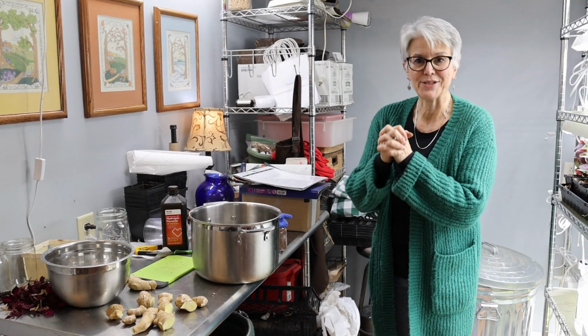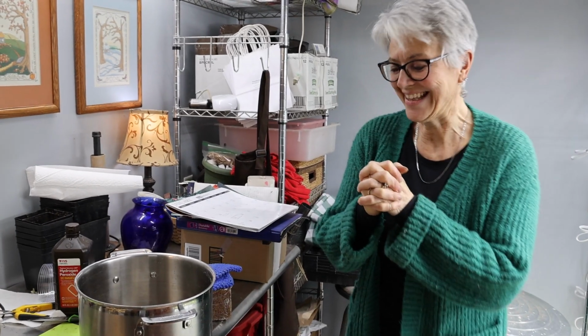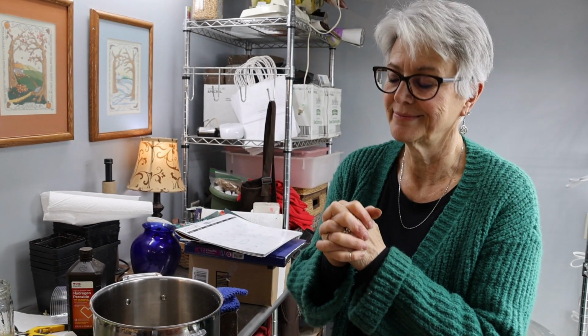So can't wait to do the rest tomorrow. Something to look forward to. I know. I think I'll be seeding onions tomorrow too. It's maybe a couple days early, but I'm going to seed some onions too.